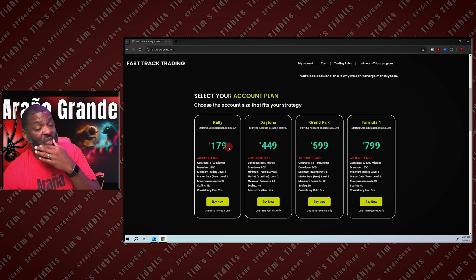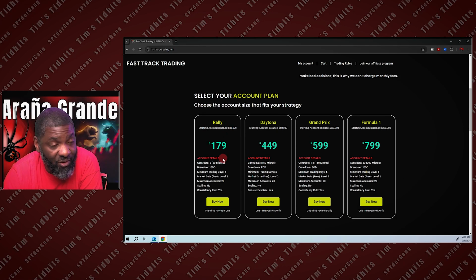Right now they're doing 30% off. I think when they first started, they was doing 50% off. You can do up to 20 accounts, right? It say the maximum is 20 accounts. The minimum trade days is 5. They got end of day drawdown.